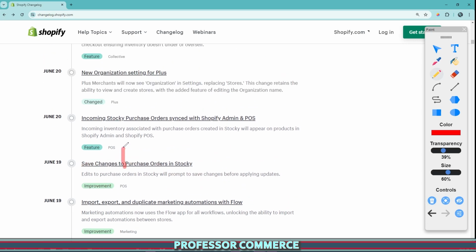And then furthermore, we have another update here for the Stocky app as well, where incoming Stocky purchase orders now sync with the Shopify admin and the POS. And this will appear on products within the products tab of the Shopify admin and the Shopify POS. So that's how these three are syncing together: the POS, the admin, and the Stocky app.